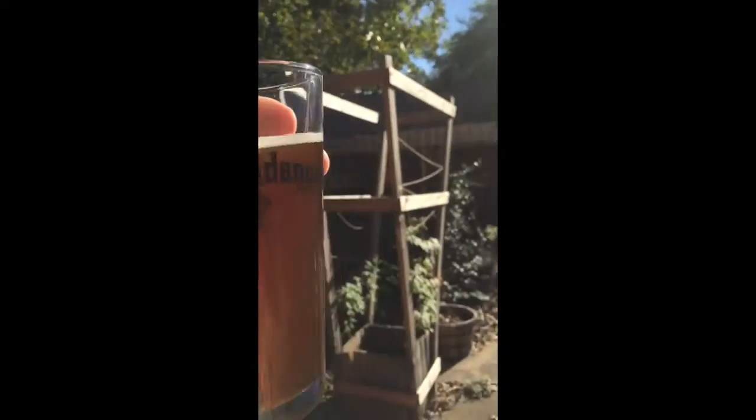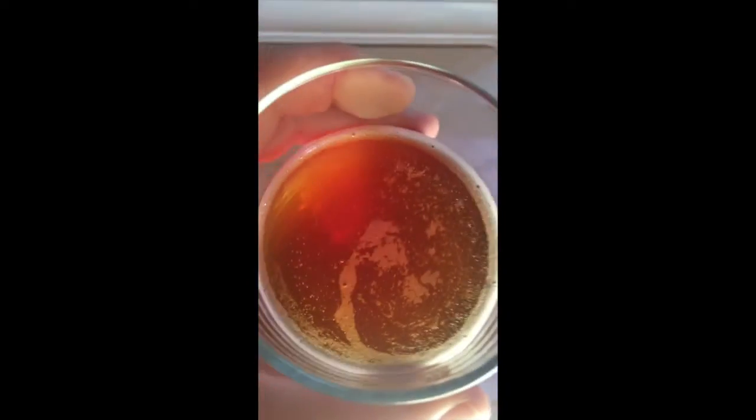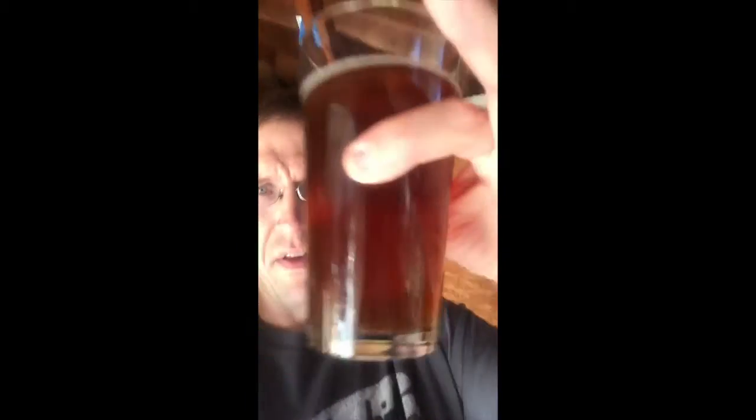It's like a hazy golden orange color. Oh, that kind of looks better there. So yeah, hazy golden color. And the head's completely gone, which is kind of to be expected. And pause. Alright, so there we have it.